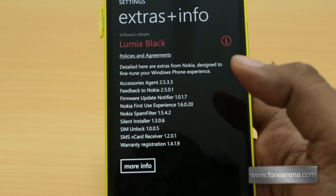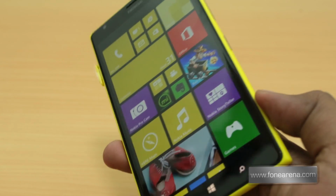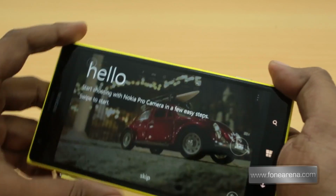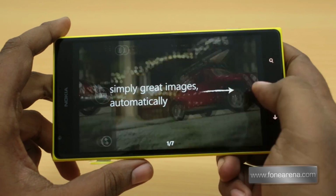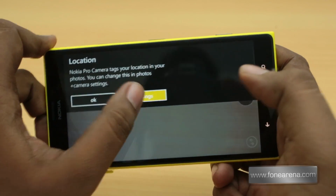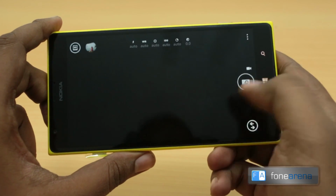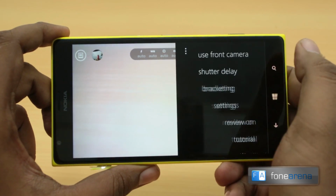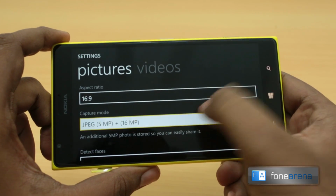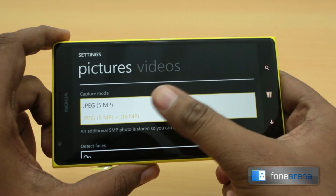So one of the major features of Lumia Black is that the Nokia camera can take raw images. So this is the default camera app right there. Quickly we can go through the steps. We'll skip the steps and let's go into the settings and see what you have. So yeah, it's already set as default, but going into the settings, you can see that the camera can take 5 MP plus 16 MP and 5 MP pictures.